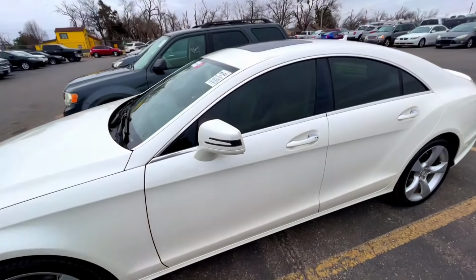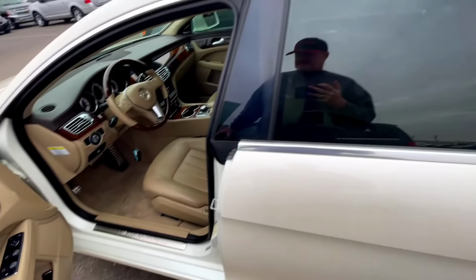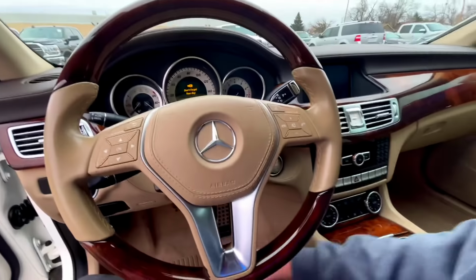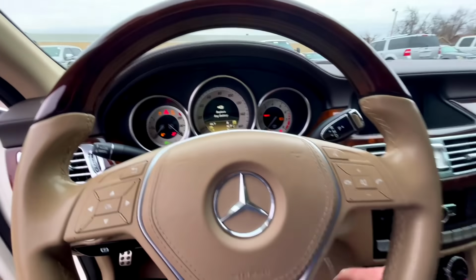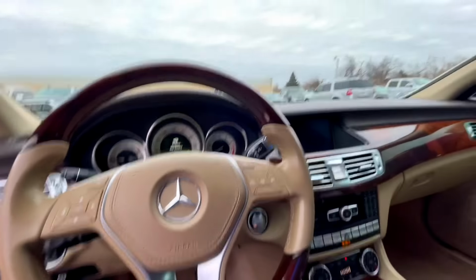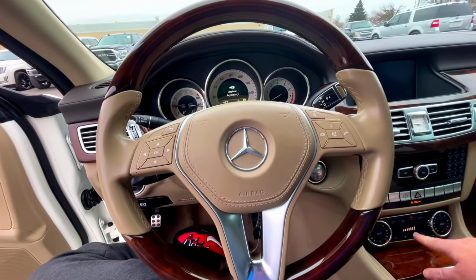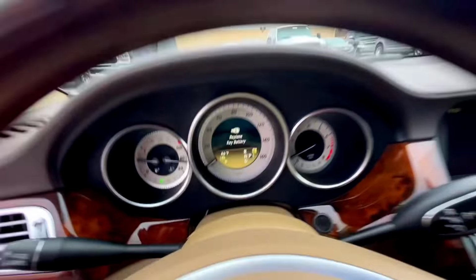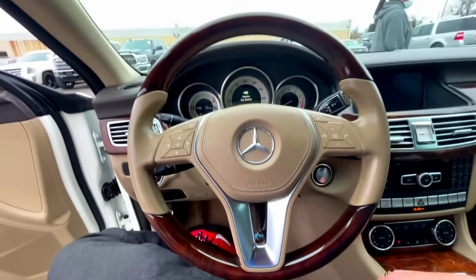Look at this, 2012 Mercedes-Benz CLS. This came from a BMW dealership. She looks clean, though. Let's see if she runs. Oh, I gotta do this. It says replace key battery, so that's not good. Let's see if she's got any issues. Turn this off. Still says replace key battery. That's not good.